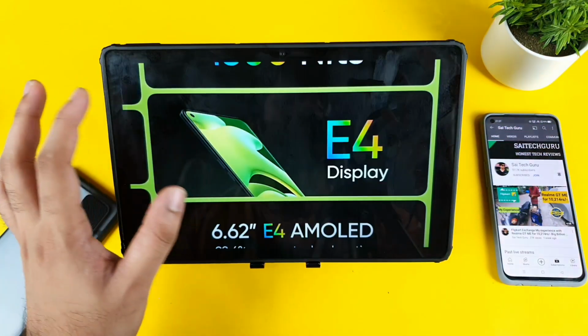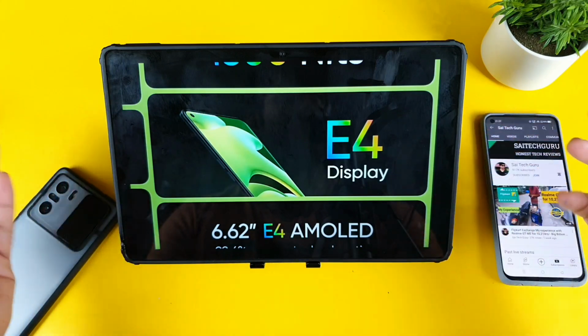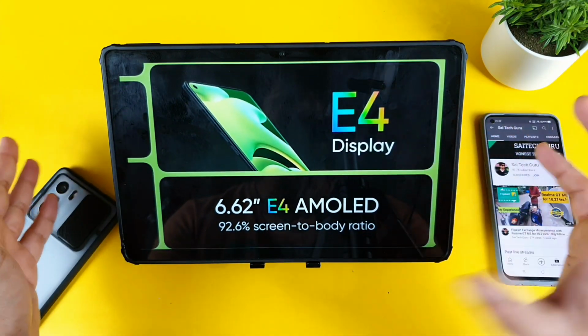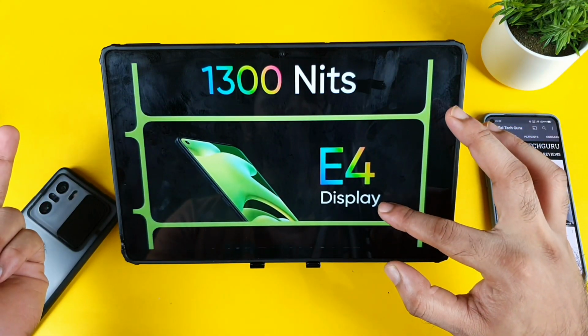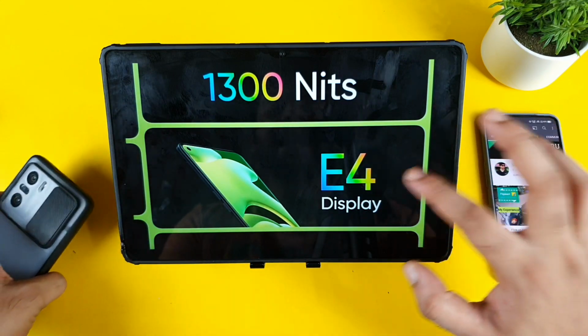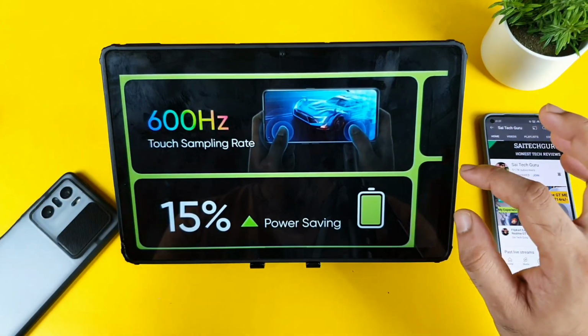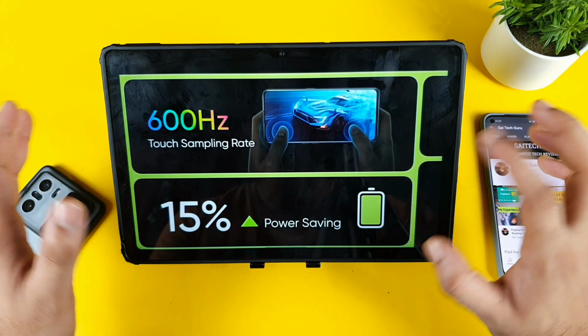And regarding the display, there is also not much difference between both phones, because both have Samsung's E4 type of AMOLED panel with close to a 6.62 inch screen size, nothing much of a huge difference, and a 120 Hz refresh rate, with 1,300 nits of peak brightness on this Mi 11X device. And the Realme phone has a 600 Hz touch sampling rate. Mi 11X has a 360 Hz touch sampling rate on this device. That's the one thing where you can definitely see the difference.